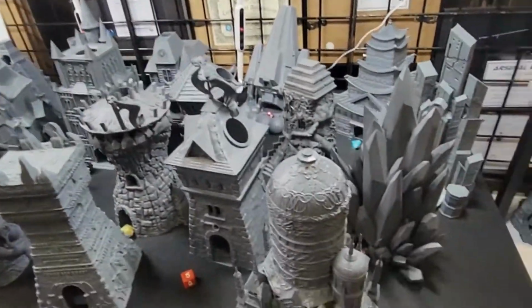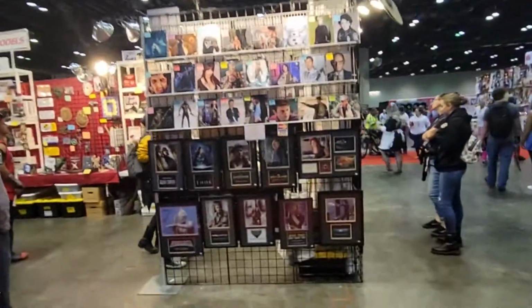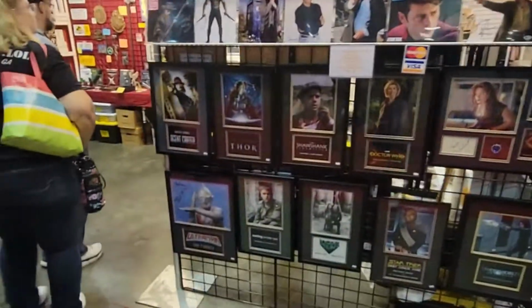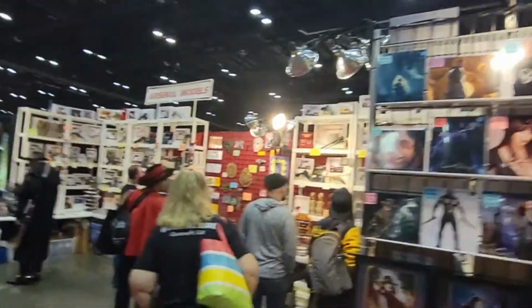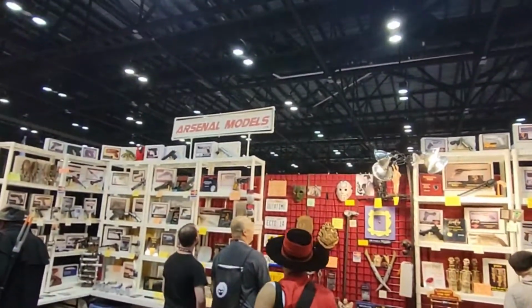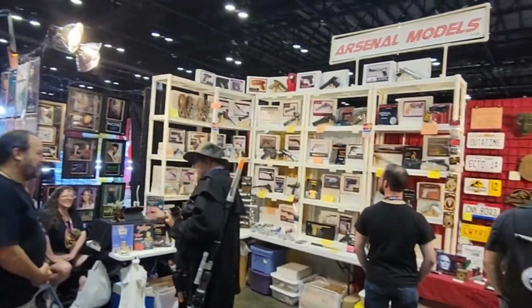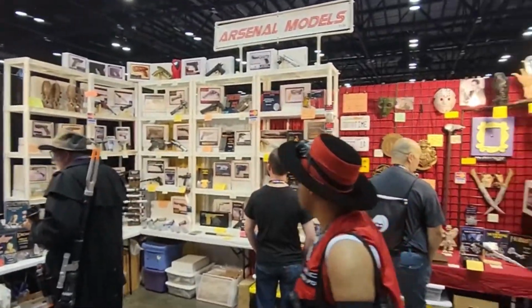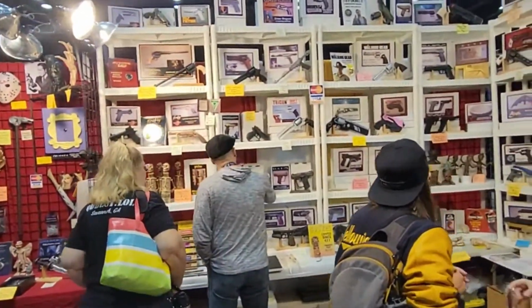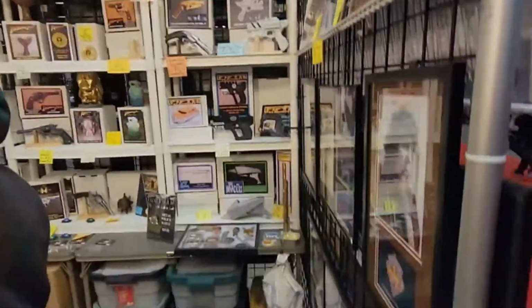Very cool looking dice towers. Very cool. At another booth here, having a bunch of autographed signatures for people. All sorts of people. Arsenal Models, that's the name of this booth. You see it right there. Bunch of eclectic sci-fi weapons and fantasy Old West stuff. Trigun, even Black Hole. Very, very cool stuff in here, guys.